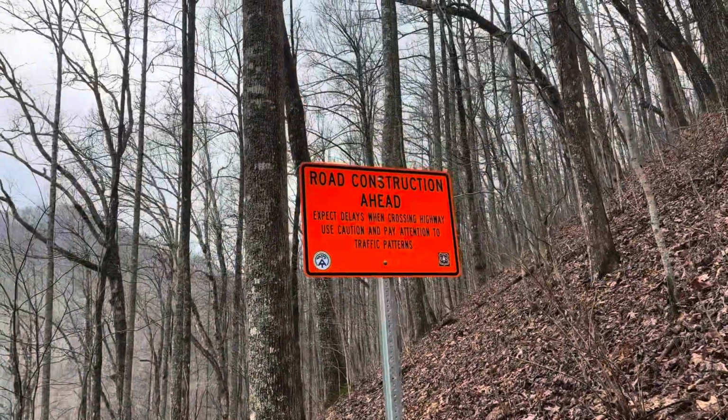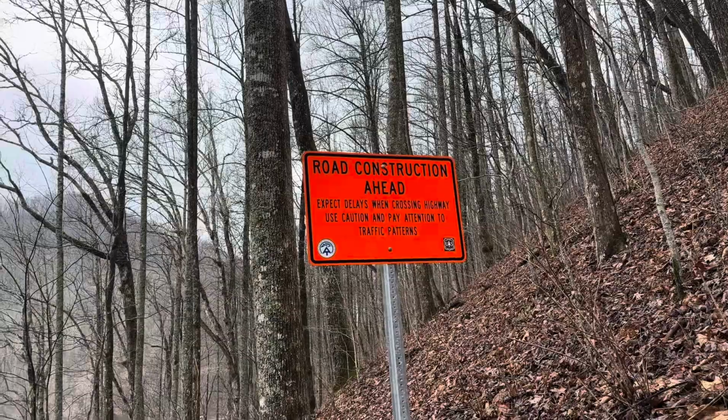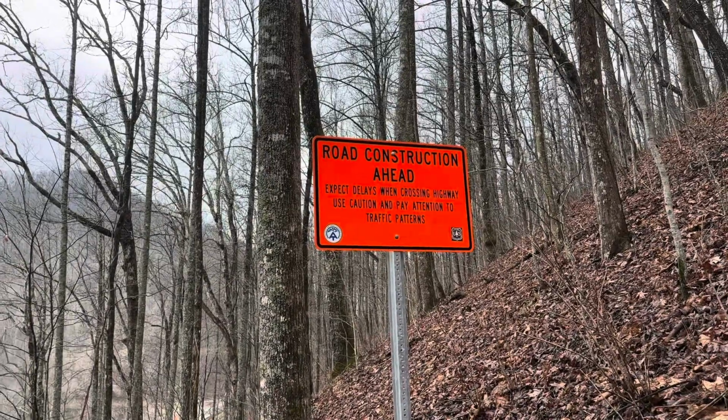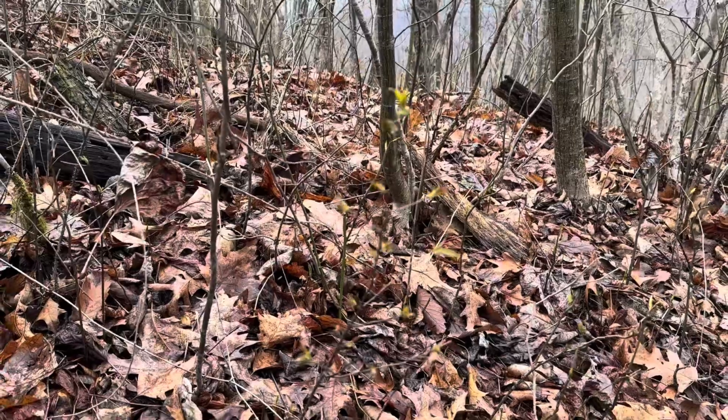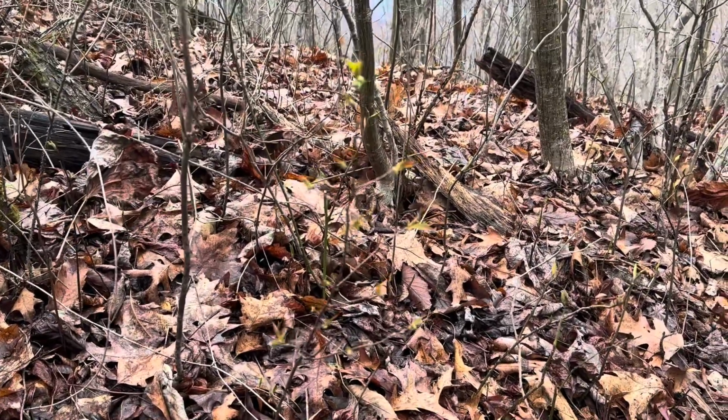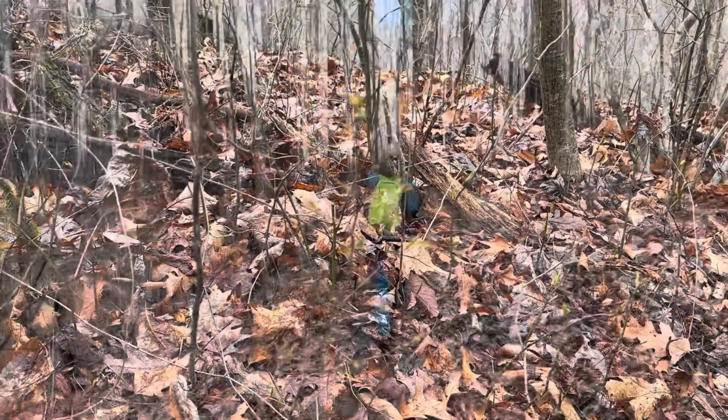Road construction ahead. Expect delays and pay attention to traffic. More little trees coming out in leaf, blowing around on this cold, windy day.